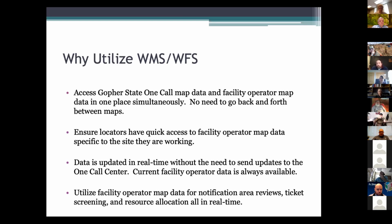And that data is updated in real time. Anytime that the facility operator makes changes, the data is updated the very next time somebody clicks the link or opens one of those programs. There's no need to send anything else to the center or update multiple different data sets. It's all right there and it's all available in real time.